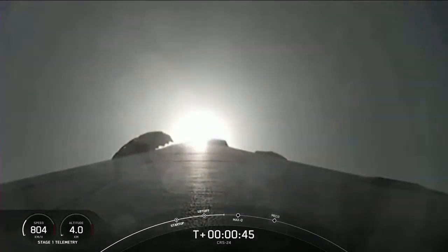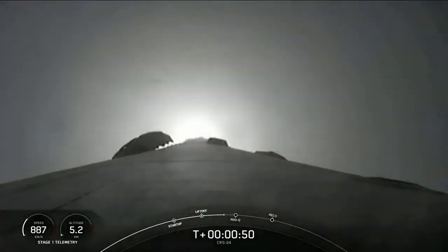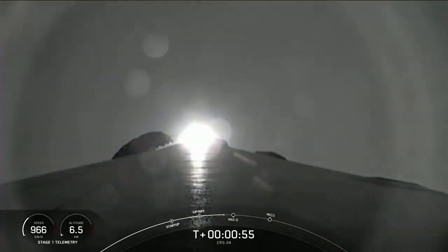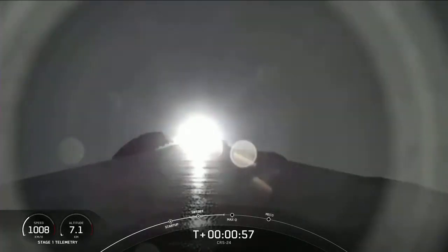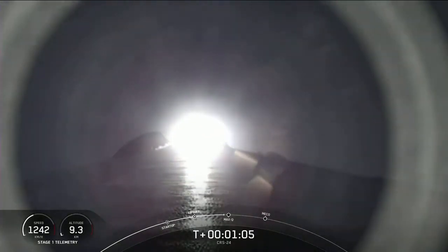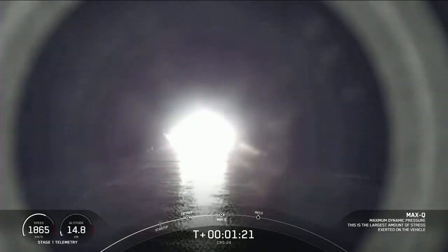Plus 40 seconds into flight, Falcon 9 and Dragon power have cleared the telemetry tower, nominal. You can see them passing through the cloud layers right now. Next up, in just a few seconds here, is Max Q. This is where the vehicle will experience the highest amount of aerodynamic pressures. Falcon 9 is supersonic. Max Q. And there's the call out for Max Q.